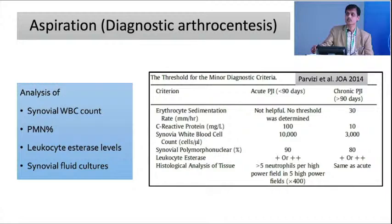And enough literature is there on the internet that this is the pathway for diagnosing an infection. So meticulous work has been done by Javed Parvizi and Thorsten Gehrke, and they have published enough about this definition for periprosthetic joint infection. And this recently published evidence-based definition of diagnosing is the one which helps us to really get into a pathway for how we are going to diagnose the infection.